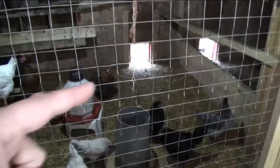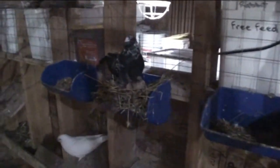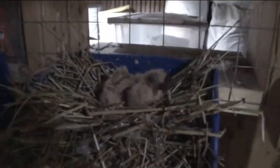Chickens are doing well. The door's open to the outside. And what do we have in here? Babies. Right, birdies? And pigeons. Donald the Drake. And here is Dad with his 2 little young. These ones are 3 days old. All right, you can head back over there.